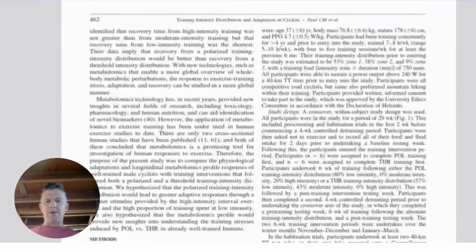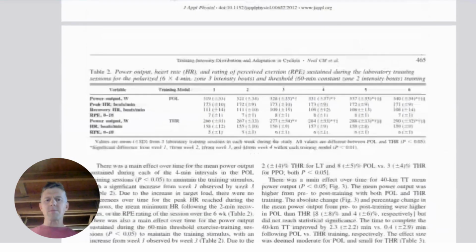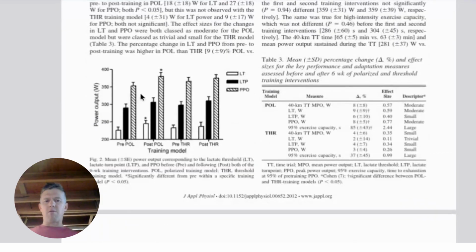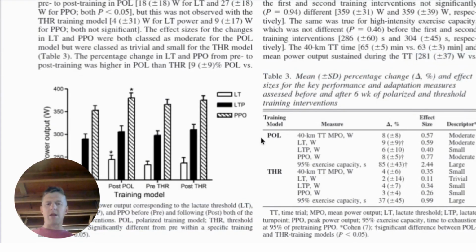So let's scroll down here to some more specific findings from this crossover study. So they have it in graphical form here, but if you look at the chart here, let's just zoom this in a little bit. So POL is the polarized results, and THR is the threshold results. So let's just go down that list here. So they did a 40-kilometer time trial, and the MPO, the mean power output in watts. So basically, how much watts could they hold for that 40K TT? So the polarized training group had an 8% increase. The threshold group had a 4% increase in watts they held over a 40K TT.